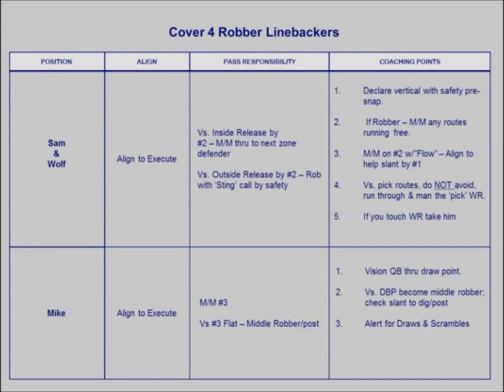Okay, for the Mike backer, you want a vision point through the quarterback draw. Okay, through the draw point, and because he is man-to-man on 3, once you clear the draw point and 3 is not releasing, you just have to hover over the top, and the longer the quarterback holds the ball, the deeper into the end zone the Mike backer can go. Never deeper than 5 yards in the end zone. Big coaching point, okay? And as he's dropping, he's scrambling. He's looking for slant, dig, post, okay? And then he's also alerting for draw and scramble.